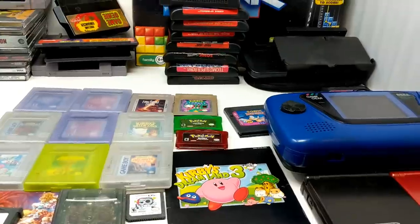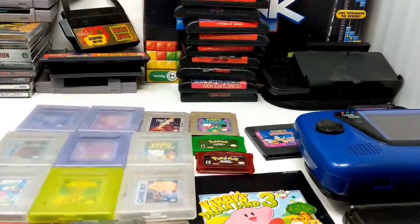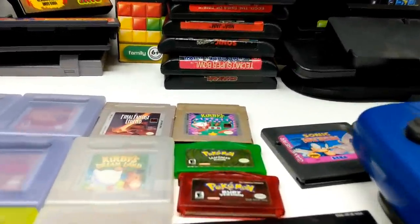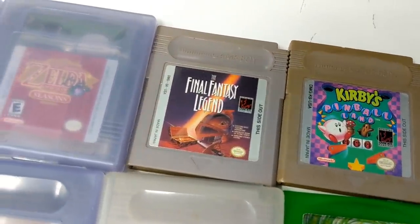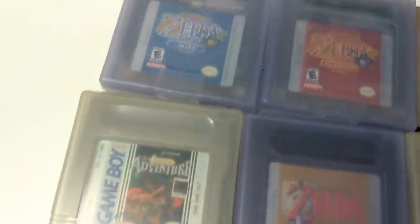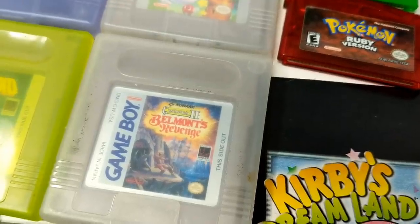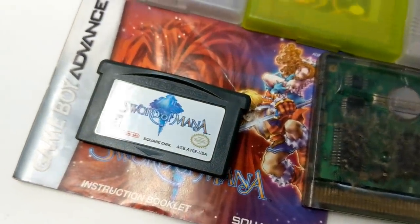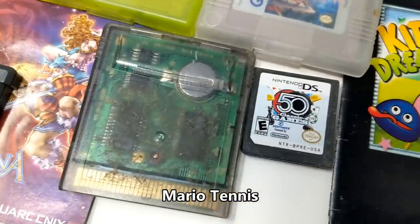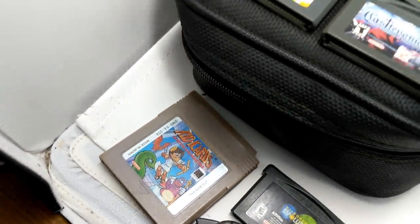And then there was just probably the most incredible selection of Game Boy games I've seen from one person's collection. Especially basically out in the wild, since this was out of a storage unit. So we got Pokemon Ruby, Leaf Green, and Kirby's Pinball Land, Final Fantasy Legend, Zelda Oracle of Seasons and Ages, Castlevania Adventure, Zelda DX, Kirby's Dream Land, Castlevania 2, Belmont's Revenge, Metroid 2, Kirby's Dream Land 2, and then we got Sword of Mana with the manual and a faceless game. So, amazing selection there. And then we come over and see more, including a wireless adapter, Alienators Evolution, Kid Icarus.